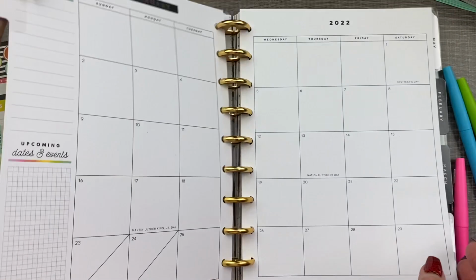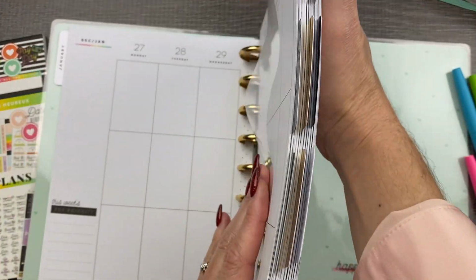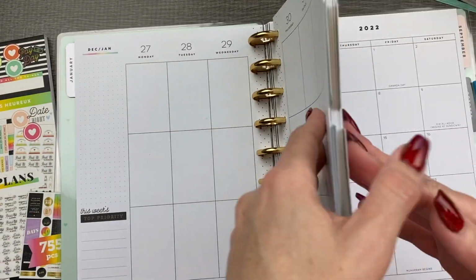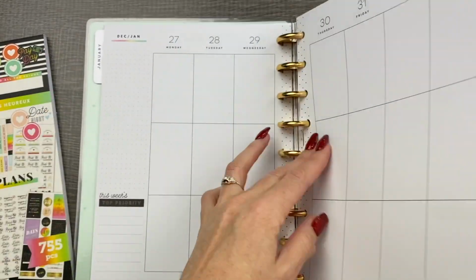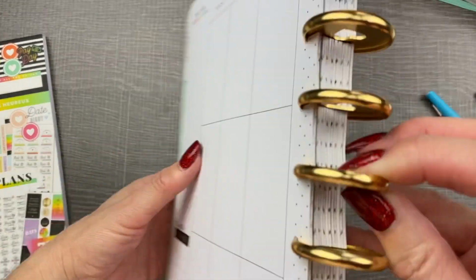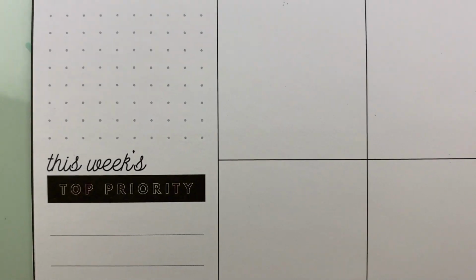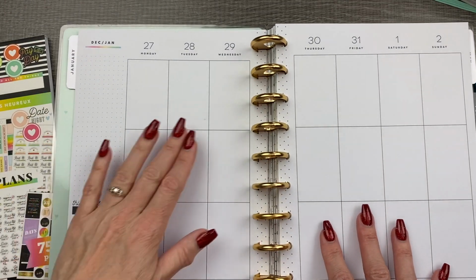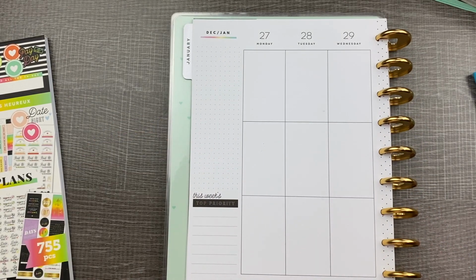Okay, so we're just going to go ahead and skip to the very first week and open it up. It looks like the weeks are kind of neutral colors, except it does have one little rainbow stripe right there. But the rest of it is all black and white. Oh, this is a little rainbow too, where it says this week's top priority. Okay, so I'm gonna flip it this way so that's easier to write on.